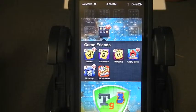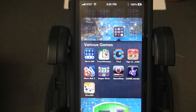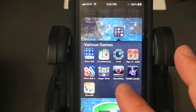Then of course the social games. These everyone's been playing. Everyone likes them. You can see which ones I have here. Then these are other games. These are various games that I also use and also play. But Gamestop I like because I can keep track of my account in Gamestop.